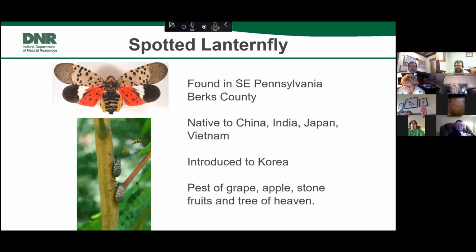Okay, and the last insect I'm going to talk about here is spotted lanternfly. I'm going to talk about this one a little bit more because this is the one we're probably currently most concerned about. This is a pretty devastating insect out east right now. It's causing a lot of problems.